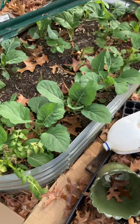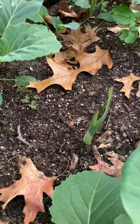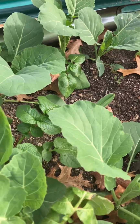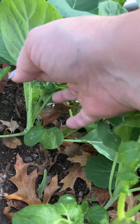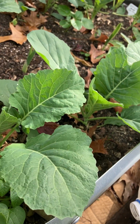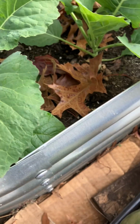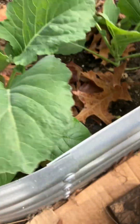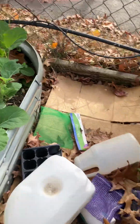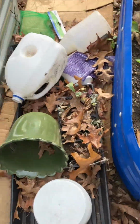This is the collards, and my elephant garlic has already started coming up, which is fine. Looks like I have some damage from the frost or freeze on my potatoes. These are volunteer potatoes, so I'm not too worried. For some reason, this bed has less pest damage than the other ones, but let's see.